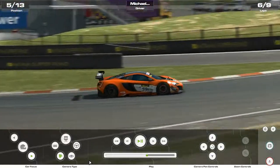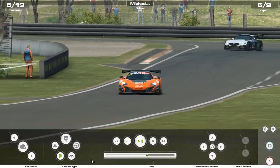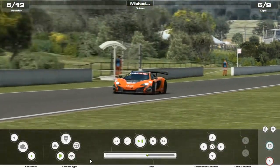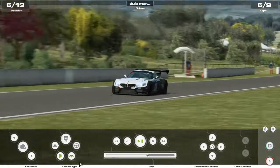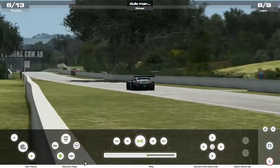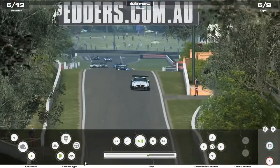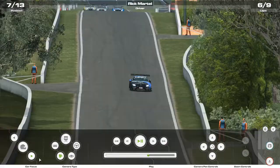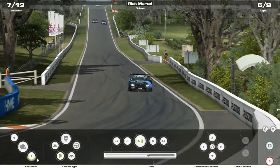Michael Schneider still having a fantastic race despite the mistake that has possibly cost him a podium chance, but he is still in 5th, still very solid for the independent MMS engineering team. 6th place for Dule Markovic. It would be fantastic for him to get a really solid weekend under his belt. 2nd in the Academy race at the moment, behind Schneider. Rick Martel, 7th place. Can't really complain with that.